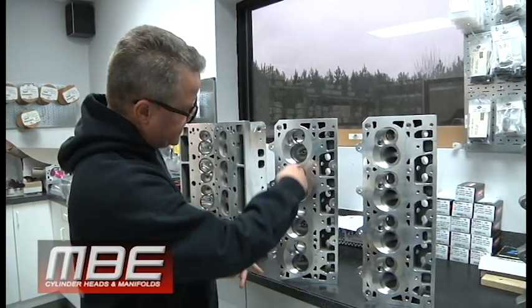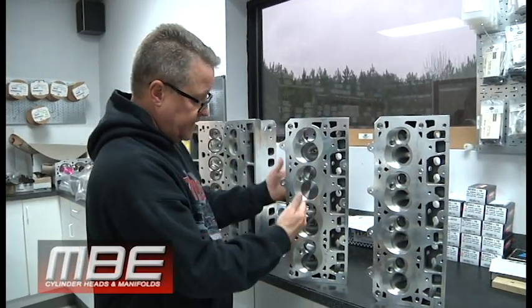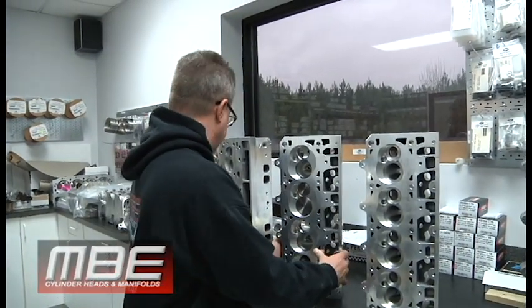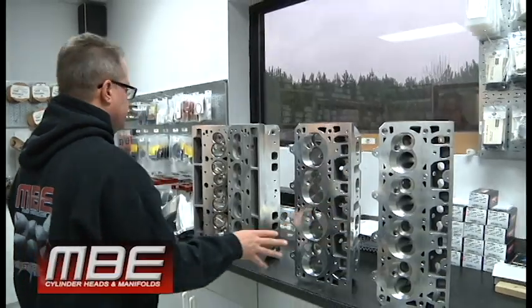We can do them with steel seats to save money. When you knock the steel seats out of it, it certainly saves a bunch. Or knock the copper beryllium out of it, or when we put steel with it.